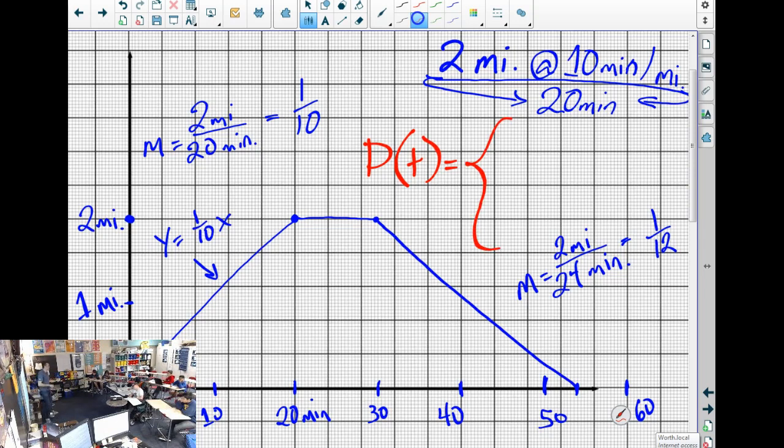Anyone want to take a go at it? And you want to order your functions by their domain sections. So don't start with the rightmost function. You would want to start with the leftmost function. 10x, and then x is less than or equal to 20. Since our domain starts at 0, we need to talk about that because there is no negative time here. So 0 less than or equal to x, because that point does exist.